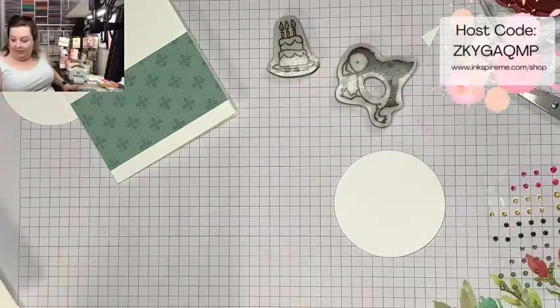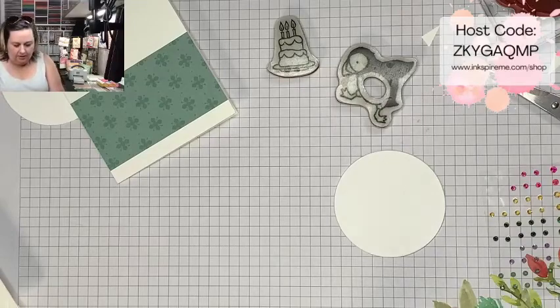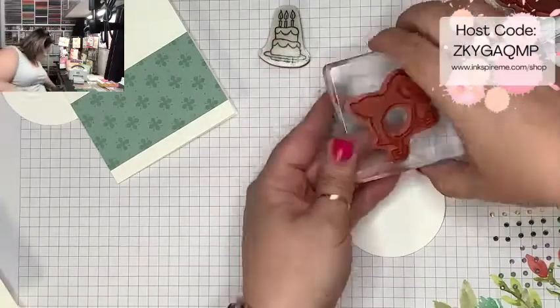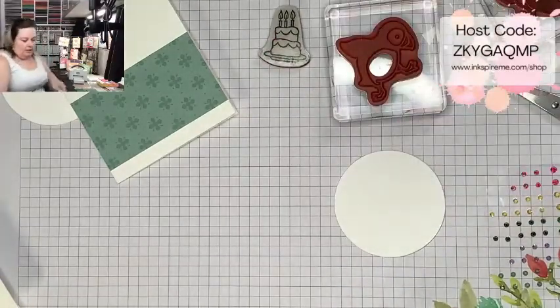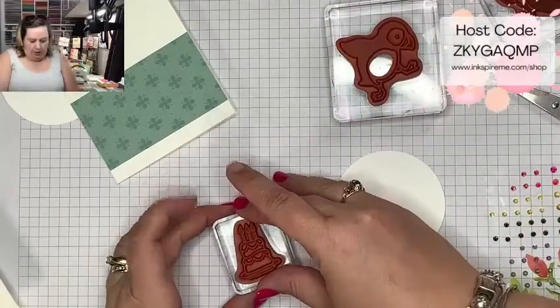Me too, Corrine. They are fantastic. This might be my favorite set of ink colors in a long time. And I'm going to grab another D block for my puffin, and then for my cake. This is a B block.